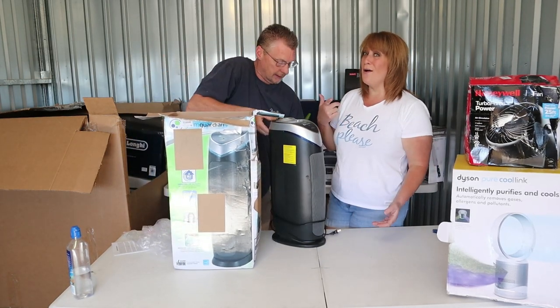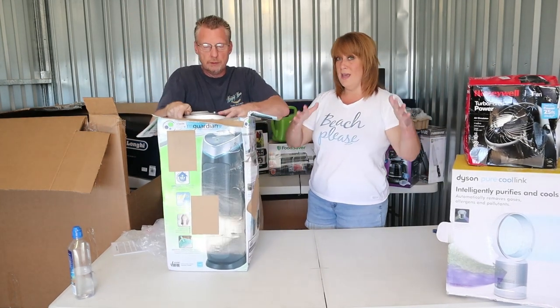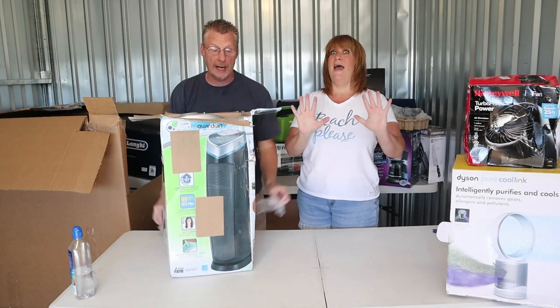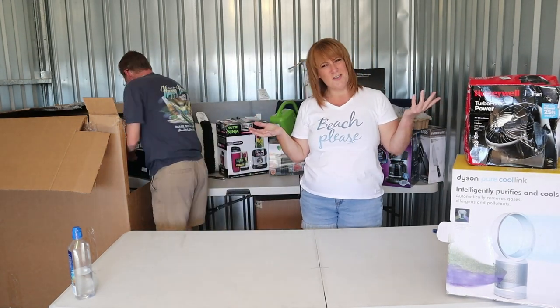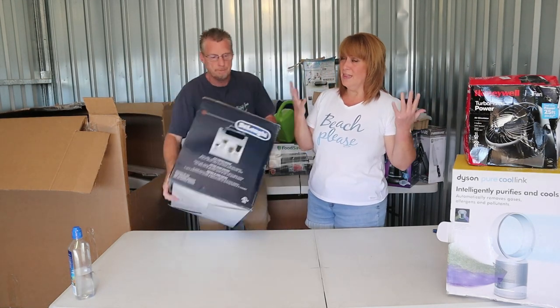Well, I'll tell you what, of all the over 3,000 storage lockers we have bought, boy, we've seen the good house and the bad house. We have seen the very rich looking homes that you wonder how could you have lost your stuff, and we have seen the oh my gosh, I can't believe you even live with this stuff.